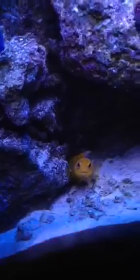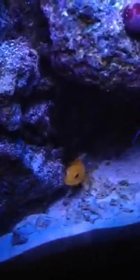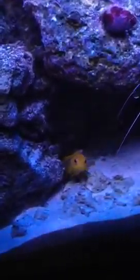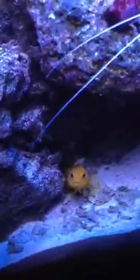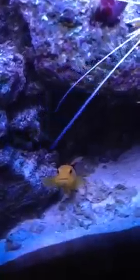He always gets beat up in this rockwork. This rock is not too jawfish friendly, because they scrape themselves so badly on it. But you know what? So long as there's no infection, they heal again and just keep on doing their thing.